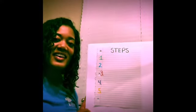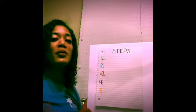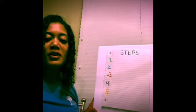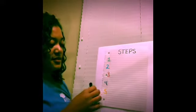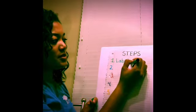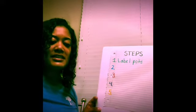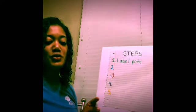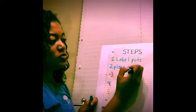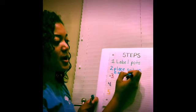The next step in our investigation is listing out the steps. So I'm going to write them down one by one so that I know what I'm going to do. It's like a plan of action. So our first step is we're going to label the pots. And I'll show you what that looks like in a second. Label pots. We're gonna keep it simple for the investigation. After we get done labeling, we are going to place soil in each pot.